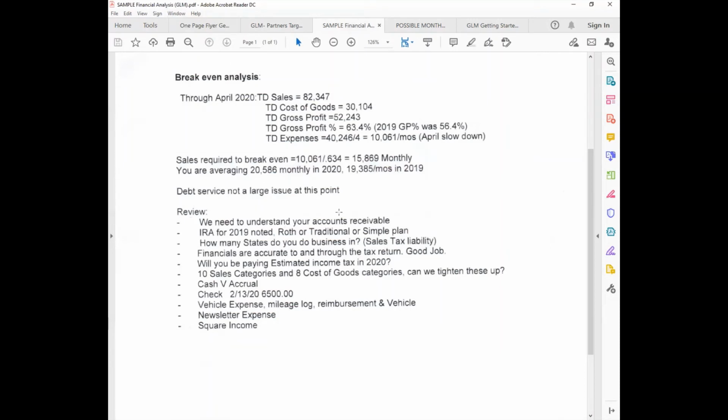The other part of it is just basic review. We want to make sure that we understand their accounts receivable, asking lots of questions there, different IRAs or any of the other retirement plans. Maybe they do e-commerce and they're doing business in several states. And then working through some of the different things that we can maybe tighten up on their QuickBooks, so it's not as huge, it's not as daunting, and it's a little bit easier for them to read. If they need to, we'll talk them through the difference between cash and accrual. And if you have questions on that, you can contact me.